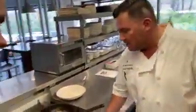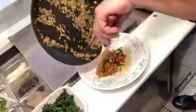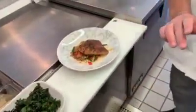Wow, very cool. So you put the sauce on the bottom. Then what you want to do, you want to put a little bit of your nice stir fry. Oh my gosh, that's amazing. Okay. We'll come over here, we'll get our fish. I'm going to offset the fish a little bit like this so you can still get to see all the other nice features.